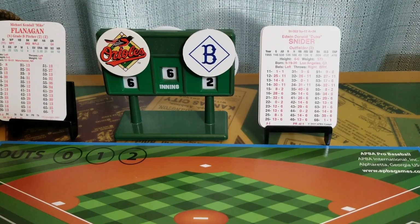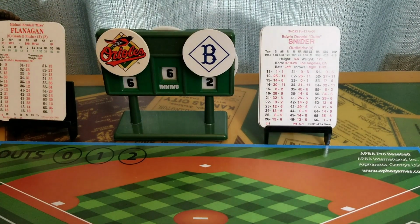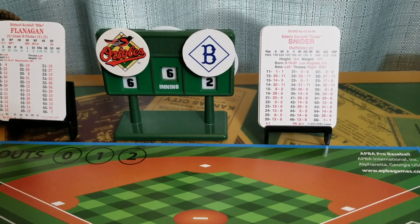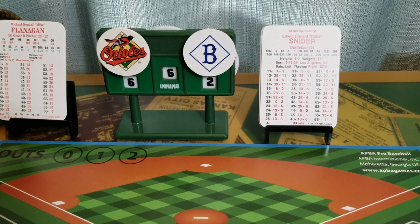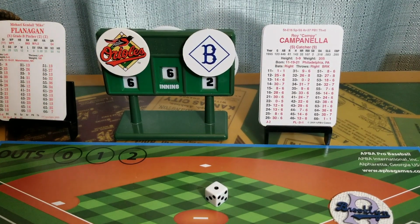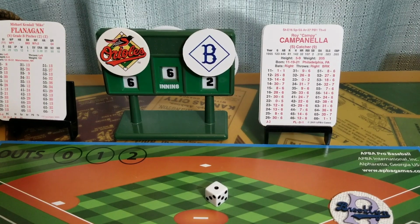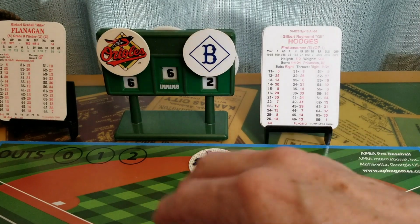Duke Snider will be the leadoff batter. Snider is 1 for 2 in today's game. 64 is the roll. That's going to be a walk. And Roy Campanella. 8 against a grade B pitcher. Out of first, ground out to third. Renicky throws him out to Murray, but Snider advances to second.